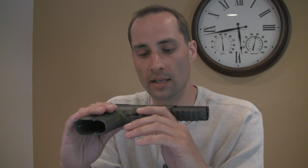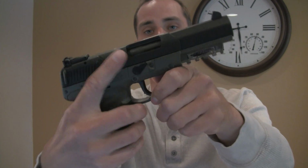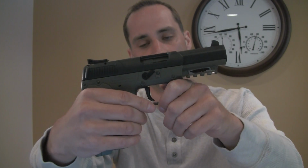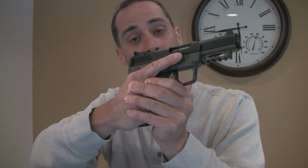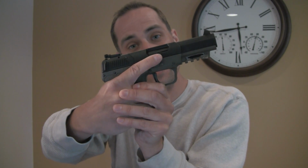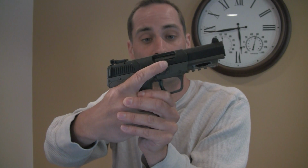One of the interesting things about FN Herstal, they love ambidextrous designs, and this is no different. As you can see, the safety here, different position, which I love about this gun. This safety just makes sense. It is in a good spot. When your hand is in the natural position, when you're in the ready position, I should say, that index finger rests almost right on that safety, or you actually can rest on the safety.